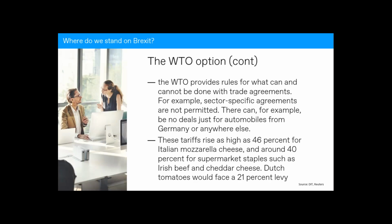So sector-specific agreements are not permitted. We can't do a deal with Germany to continue to import their cars. We can't do a deal with Italy to continue to have tariff-free Prosecco, for example. Looking at these tariffs that we are likely to see: Italian mozzarella cheese, 46%. Dutch tomatoes. Anytime you go to a supermarket, look at where your tomatoes come from. A lot of them will come from Holland, an extra 21% as a result of that.